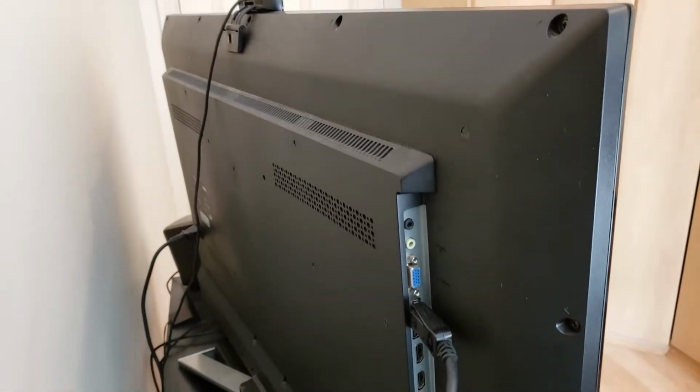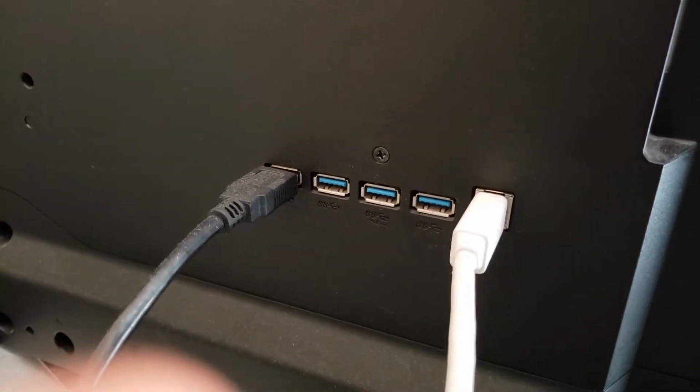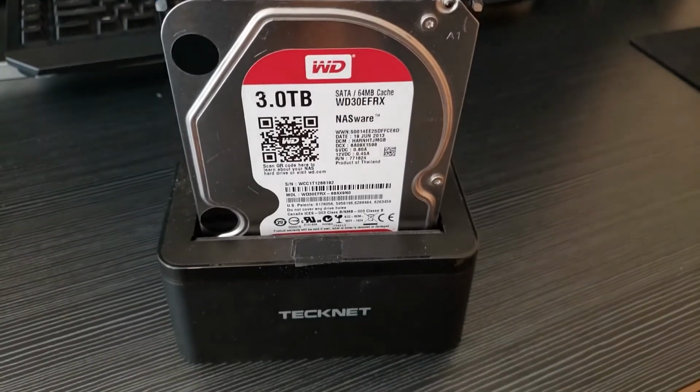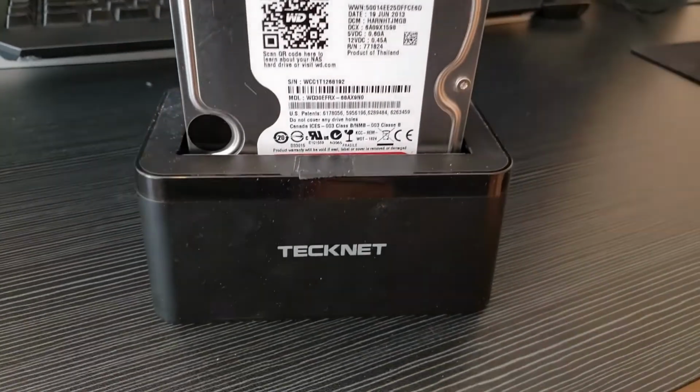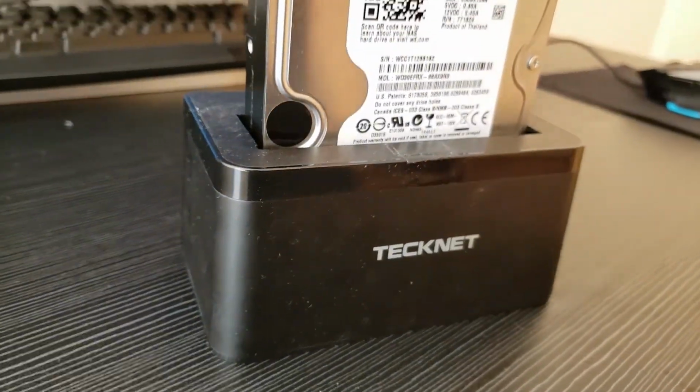The monitor also contains 4 USB 3.0 ports, where one is able to charge your phone. I don't use all the ports, but one is connected directly to my external hard drive caddy, which allows me to hot swap hard drives for backup and storage. Backup is incredibly important, and so is data redundancy.